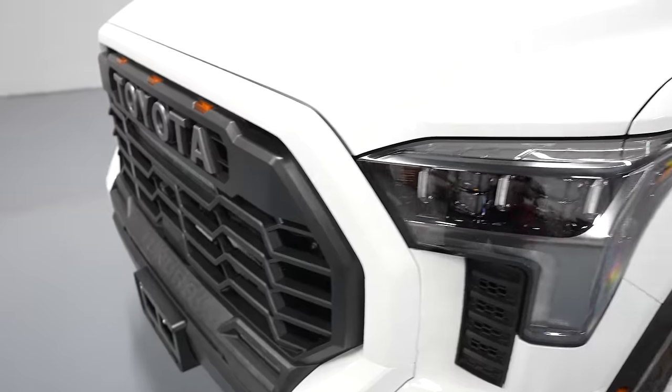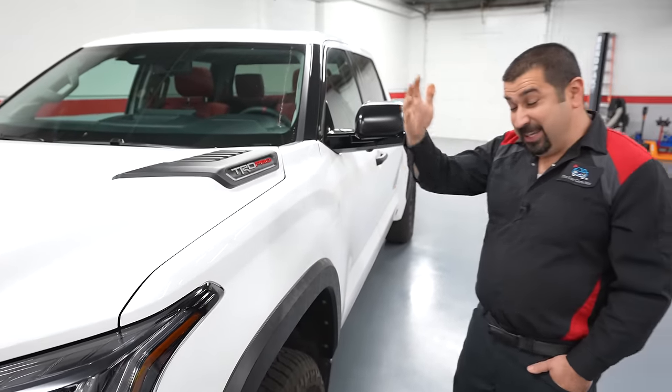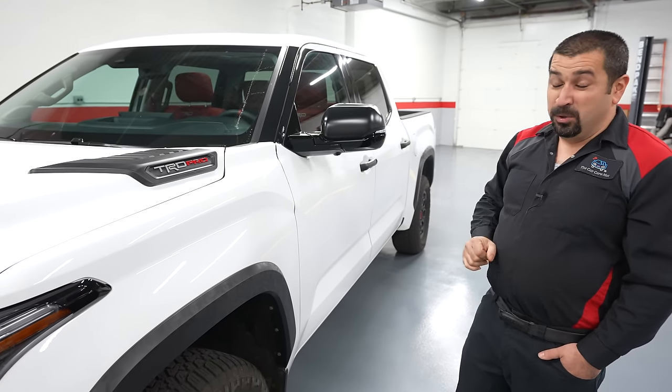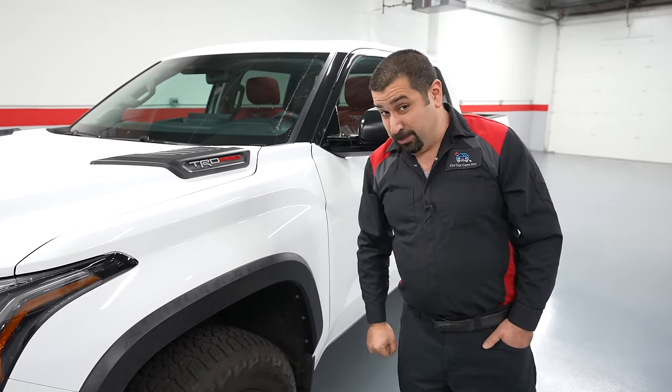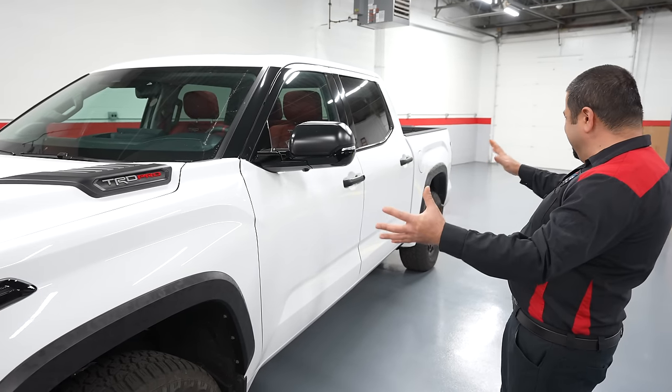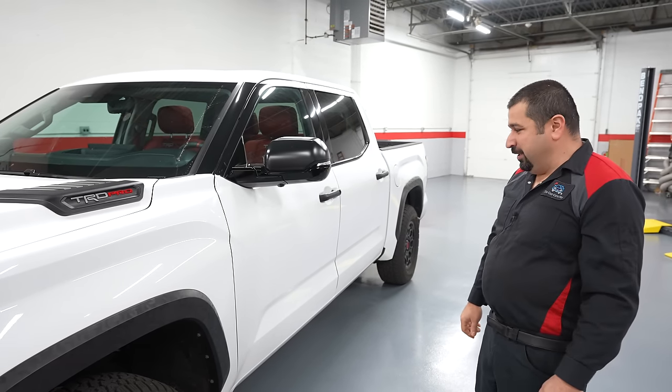I am not into overlanding. Maybe that's why I don't understand it. But I wish this was an option, because if I was getting a TRD Pro Tundra, I wish this would be just black. Would be better. But nonetheless, all the plastic trim has this camo on it.